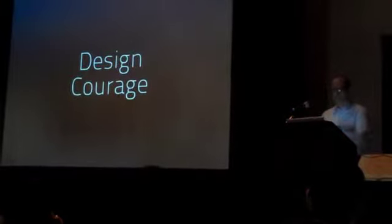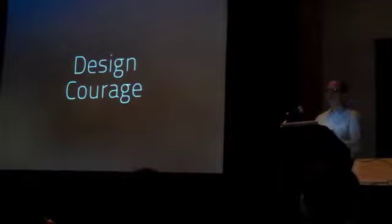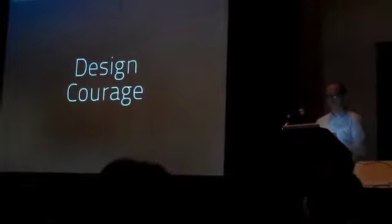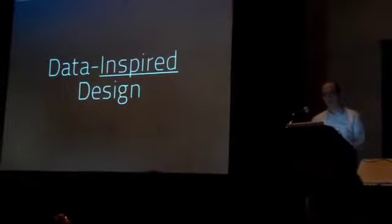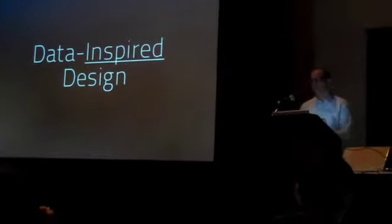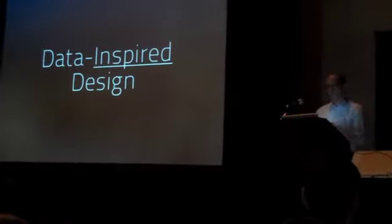So it takes courage. It takes boldness to be a leader, to make these kinds of decisions without having to constantly fall back and wring your hands over the design process. So I like to call it data-inspired design. Research makes the designer smarter, and in fact, research is part of the creative process.